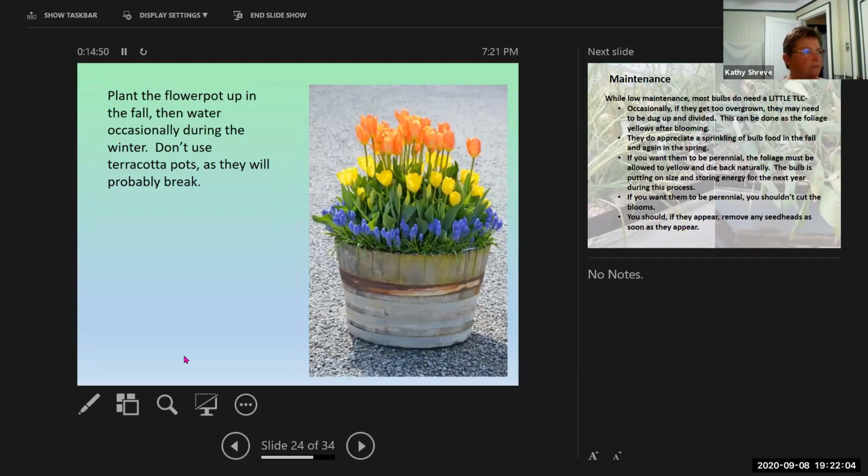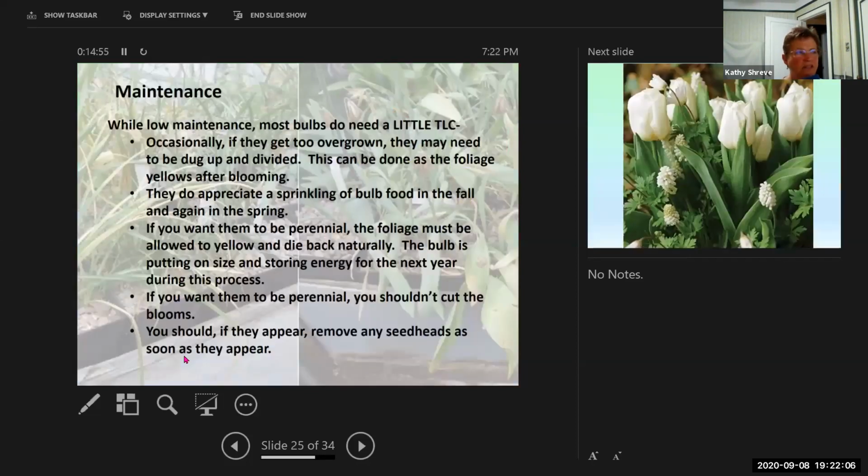All right. While bulbs are low maintenance, they do appreciate a little TLC. Occasionally, they will get too overgrown. This is especially true of daffodils, and they may need to be dug up and divided. This can be done as the foliage yellows after blooming. They do appreciate a little bulb food in the fall and again in the spring. You want them to be perennial.